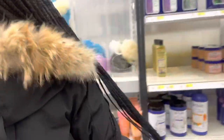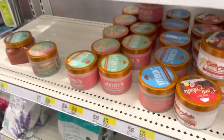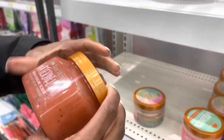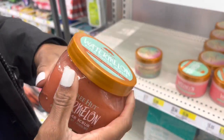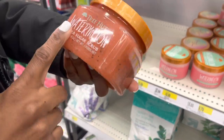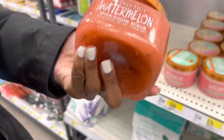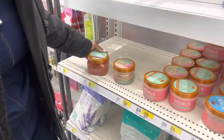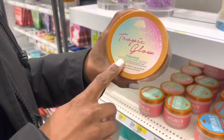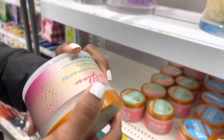All right, then y'all should know about, what's this, Tree Hut? Yeah, this is their watermelon. I tried their lime and coconut. I don't see it here. It's like it's empty in here or something. But this one is watermelon shea sugar scrub. Sounds good. I really want to try their body butter. This is the Tropic Glow with shea butter.